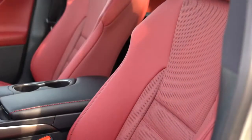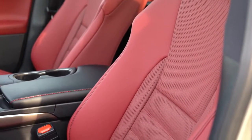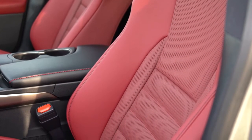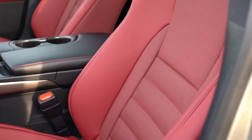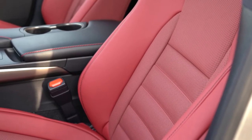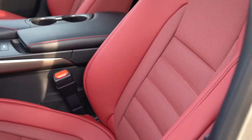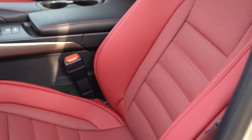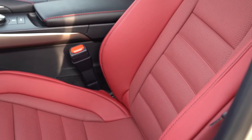Of course, you have your black. There's also a light tan, and there is a Rioja red finish as well, which of course is what we have today, perhaps the best one. But nonetheless, they are the most comfortable seats, seriously, that exist right now after driving 450-ish cars. These by far the most comfortable seats, at least in my opinion. And that, again, that's any Lexus F Sport seats.